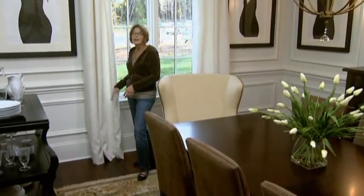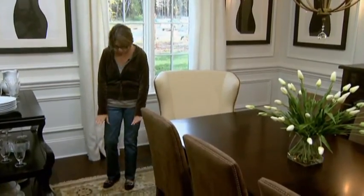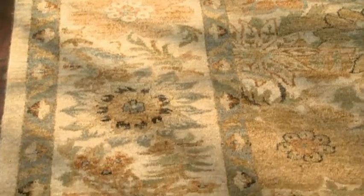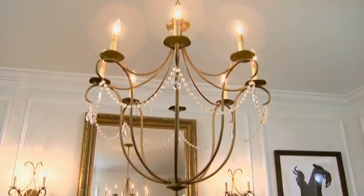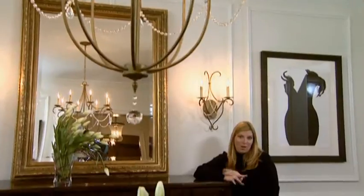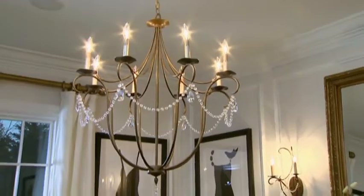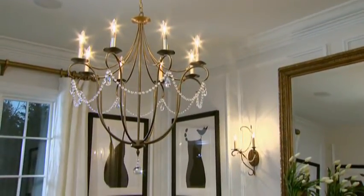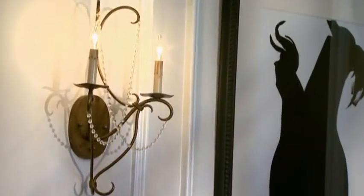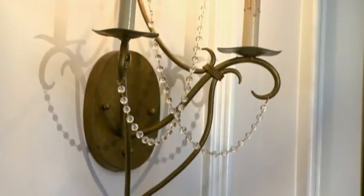Now we also lightened up this space with this light-hearted Oriental rug that we selected for the room. It's real traditional. Whenever you say Oriental, you think traditional, but this one has a real contemporary kick to it. We wanted to continue that same light feel with our light fixtures as well. Take a look at the lighting that we selected. Love this grand chandelier, and although it's grand in its size, you can tell by the openness, it still has that light, airy feeling that we like. We selected 2 wall sconces for our dining room as well. Same collection, it's got the gold finish and also the beading.